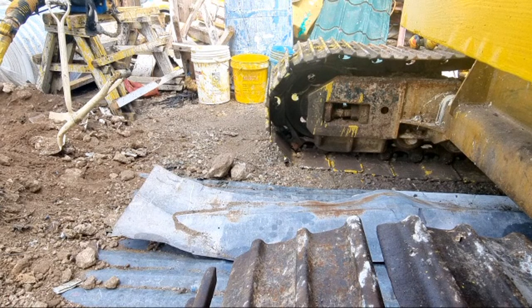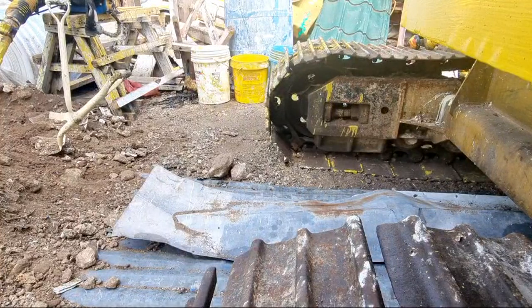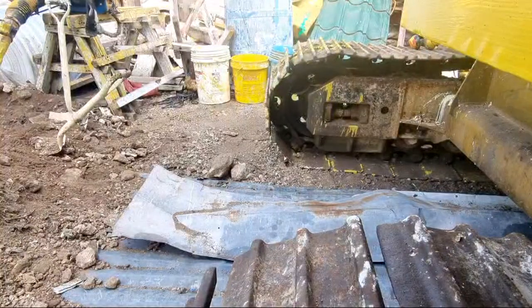This commercial blower is an Echo. It has a value of about $600. It's about 15 years old. I've had it probably going on 16 years.